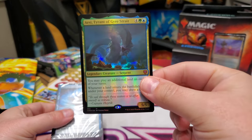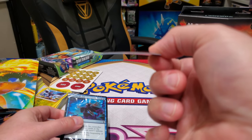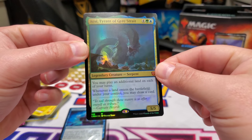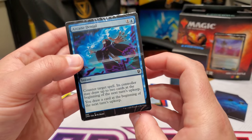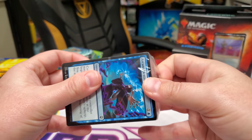Here's your promo card. A little bit lopsided. A little bit warped. It's okay, as long as it doesn't have any creases and stuff. We're okay. This is an awesome card. And then you get a brick. This thing is so big compared to the Pokemon one. This is a brick of cards.